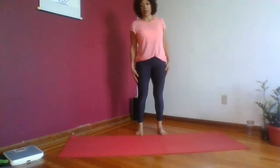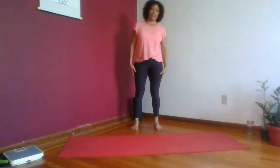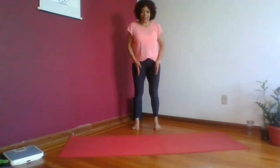The next one is very simple. This is just a movement to relax the lower back before we go into the stretches. Okay, so you move side to side. Got to keep the feet straight forward. You're going to move from the waist up. Try not to bring the hip to the side. Okay? So the legs are going to be steady.